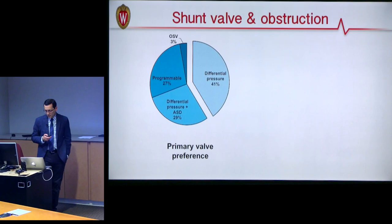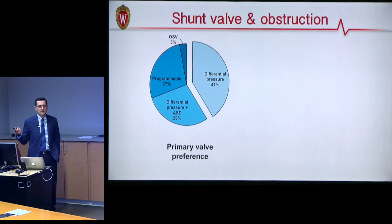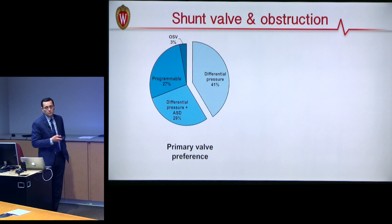So our first block of questions focused on shunt obstruction. And the question was, what is your primary valve preference? What do you use? And what we found is that the majority used a regular differential pressure valve. However, almost a third used a differential pressure valve with an anti-siphon device, such as a delta valve. And another third used programmable valves. Okay.